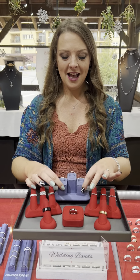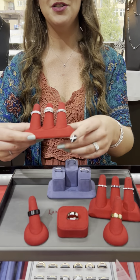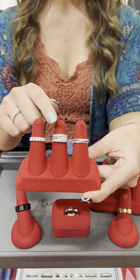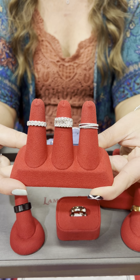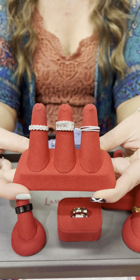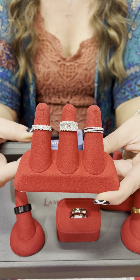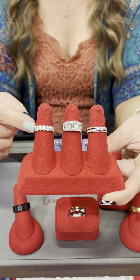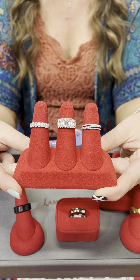But let's say you already have the thin bands and you want something a little bit bigger. Maybe it's an anniversary, or maybe you just want a bigger look to go with your engagement ring. We have those as well. We have anniversary bands. Let me show you a few of our options right here. This middle one is by far my favorite. It has the baguette diamonds in the center with the round diamonds on either side. But your anniversary bands typically are a little bit larger with the stones. But even something like this would be great with a solitaire with your engagement ring if you wanted to use it as your main wedding band.